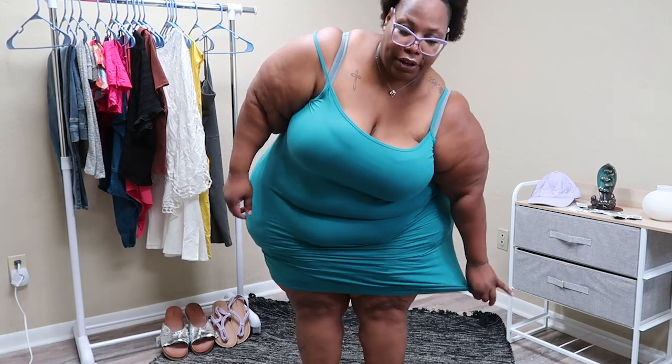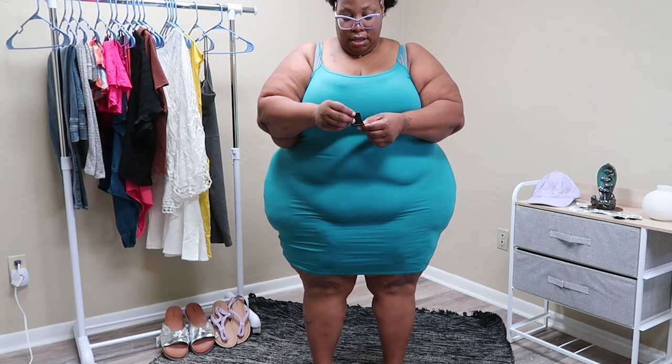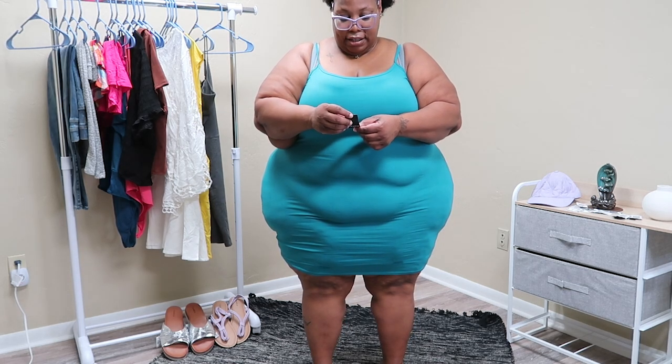Okay. So mind y'all, I don't have any shapewear on. Y'all know I don't wear shapewear like that. So this is the mini foxy cami dress, and it's in Fanfare.